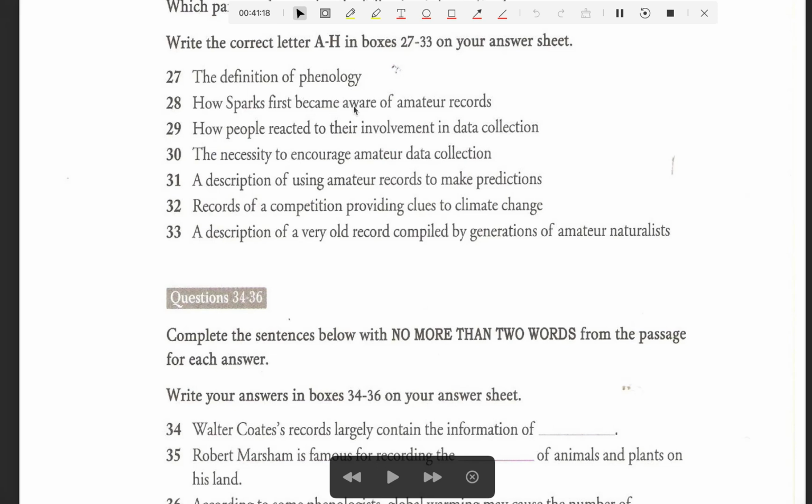You can use some smart techniques though. I mean, the definition of phenology should obviously be in the paragraph where they mention phenology at the very first time. So it should start with that, which was paragraph B. And again, you can use some logic, like Sparks is a name. So again, I'm going to find a name. It cannot be something paraphrased. 31 and 33 are talking about description, so they should be paragraphs talking widely about whatever is being mentioned. So, you can use some strategies, and sometimes it's easier.